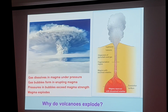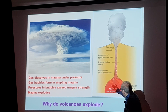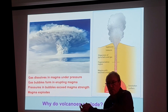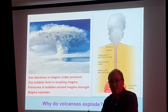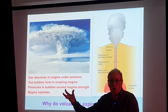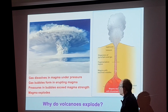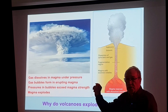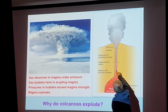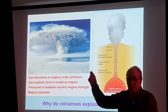Okay, why do volcanoes explode? Well, I mentioned before that all volcanoes represent molten rock, and deep in the Earth, particularly where the plates go down, we've taken a lot of seawater there, which is the main volcanic gas, and the molten rock dissolves the seawater just like a fizzy drink dissolves carbon dioxide under pressure. And so when the magma comes up out of the Earth's interior, it's got water in it and other gases like carbon dioxide. And when it comes up to the low pressure of the Earth's environment, lots of little bubbles form, and lots of bubbles cause it to explode. And it explodes in a very, very violent way.